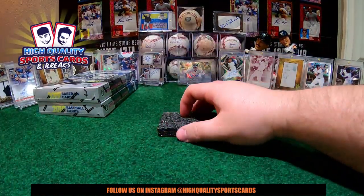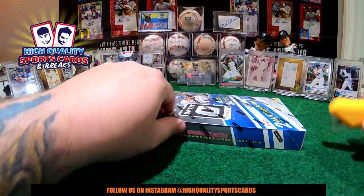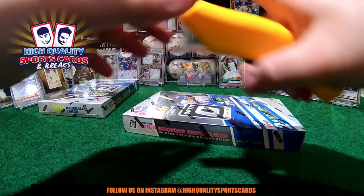All right, so Vladimir Guerrero Jr. box. Beautiful one. We have an Eloy Jimenez box on the first one. So we need a Pete Alonso box and a Tatis Jr. box. And that's it.